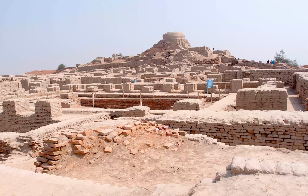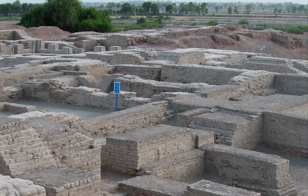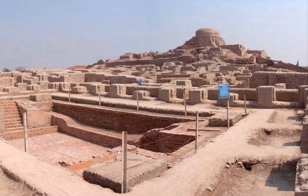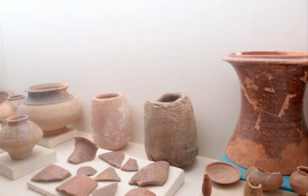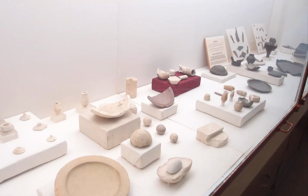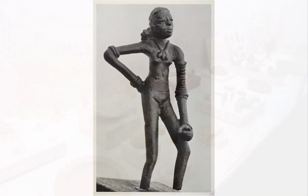In the year 1926, an archaeologist named Ernest Mackay was excavating a site called Mohenjodaro. Mohenjodaro is a rather important site. Historically speaking, it is dated roughly between 2500 BCE and 1700 BCE, or some 3700 to 4500 years back. From there, a lot of valuable artifacts were uncovered. Among the treasure trove was a very interesting bronze sculpture that is popularly called the Dancing Girl.